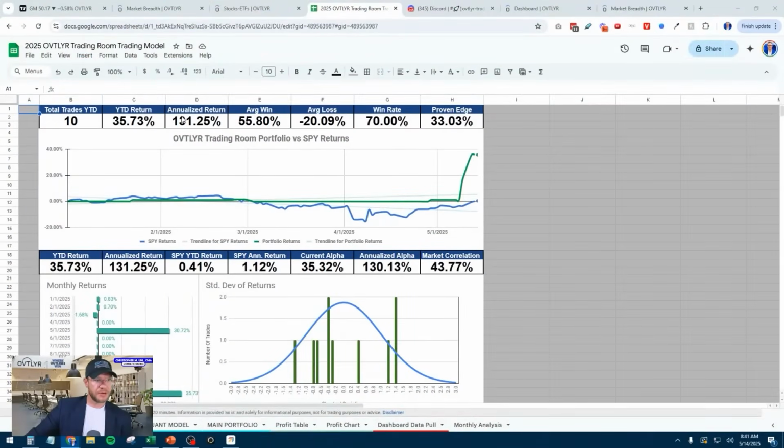35.73%. Annualized returns 131%. Now, I've only taken 10 trades this year. This is not a whole heap of data. But this is what I'm looking at right now, right? And this is why I tell you guys, this is how it's done. Let me show you my 2024 results real quick. Now, here's the deal. Every one of these trades is an outlier signal. Every one of these trades had the OVTLYR Nine mapped. Every single one of these. That was last year and this year.